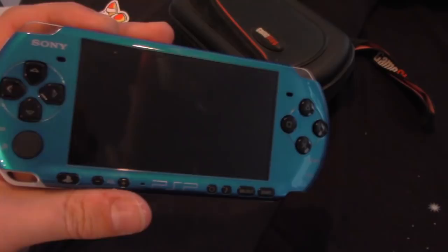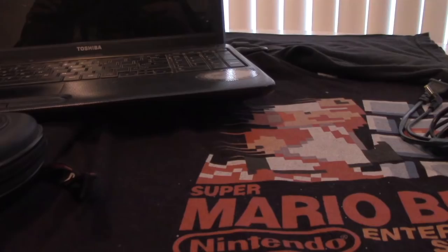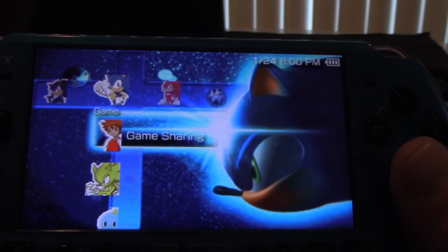All right, 32 gigs of space. Let me show you everything that's on it. It's bananas. All right, and here we go. Let's get to the good stuff. Okay, so starting out with the custom PSP theme on here, Sonic the Hedgehog.